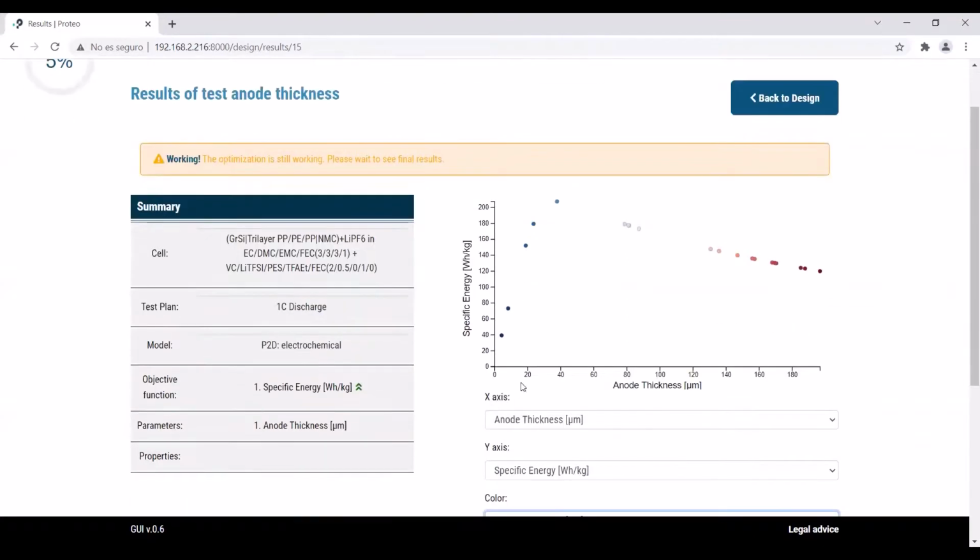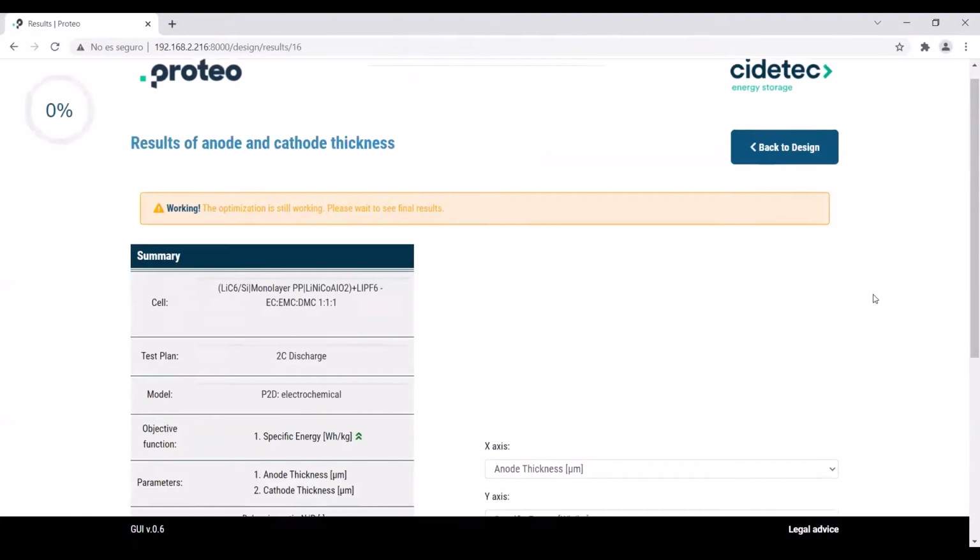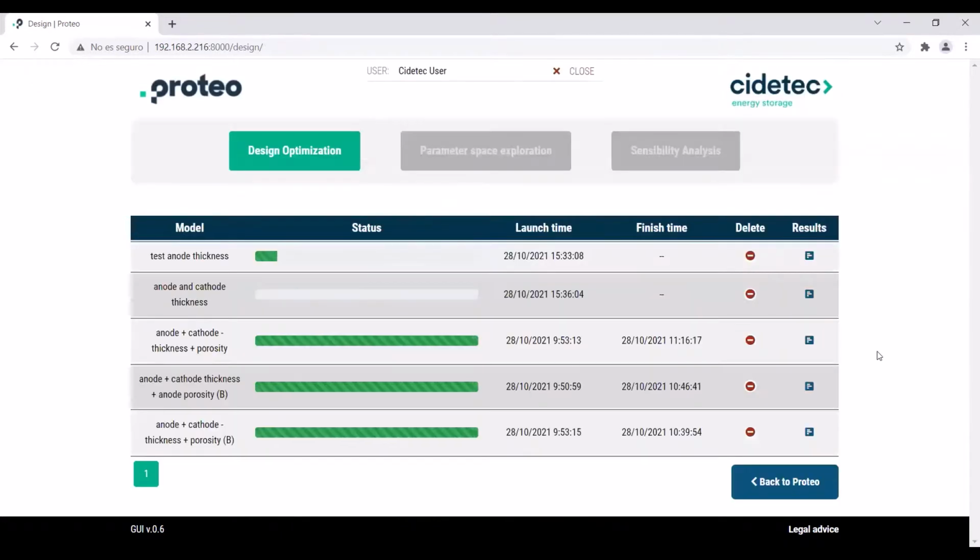So I think these simulations are going on. So let's see some of the results we have previously prepared.